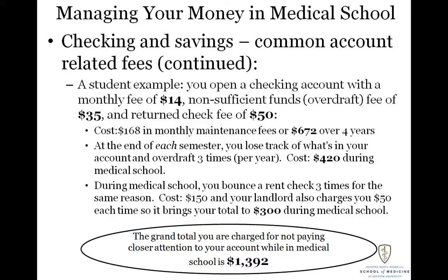And then in your lease, your landlord stipulates that he or she will charge you $50 each time you do this. So this brings your total to $300. So the grand total that you're paying for not paying closer attention to your checking account while you're in medical school is $1,400. It's not necessary. These fees can be avoided.